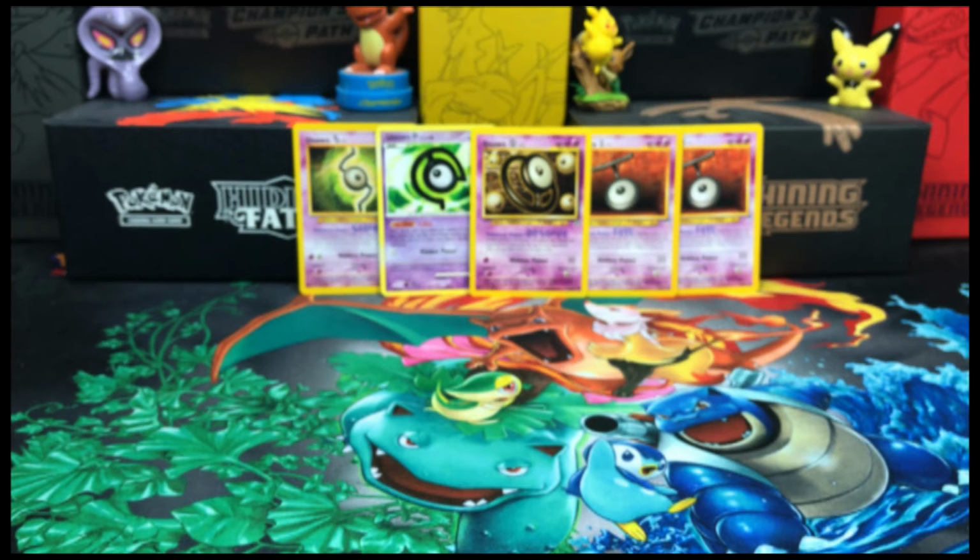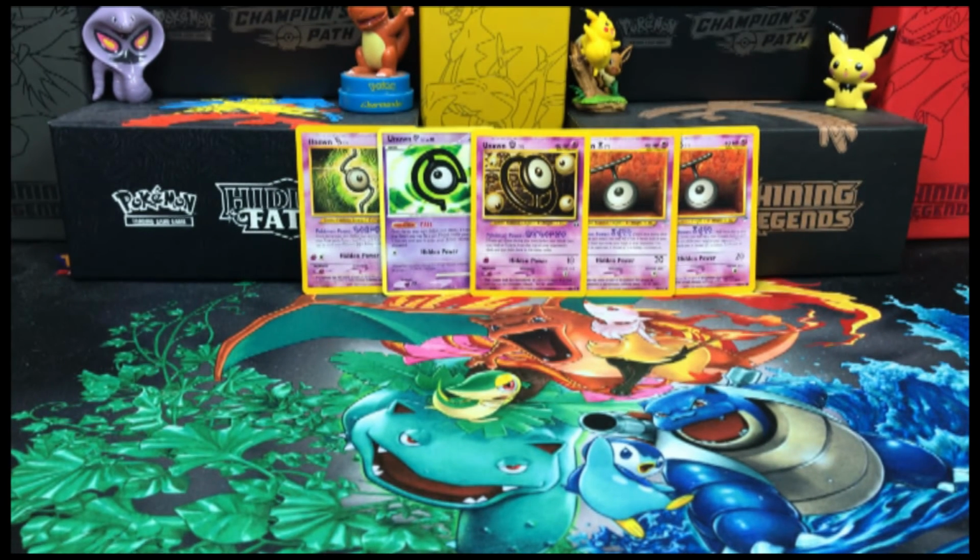But that's everything I'm sending in. That is what is going off to PSA. It is a lot. I don't know when I'm going to get my cards back. However, US Graded Gem does offer a very good service. Everything I've been seeing so far from other PokeTubers has been very positive with them. So I'm very excited to be sending these in and getting all of these cards graded.